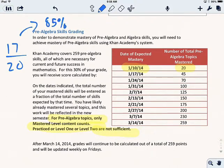Now, next Friday, I'm expecting that you jump up to 45 skills. Okay, so that would be what's due the 17th. And so that row in the grade book is going to stay exactly the same, except for the fact that the divisor's going to change. And so to go up to 45, and so if you didn't master anything else, your grade would drop from 17 out of 20 to 17 out of 45. And that would change your grade to 37%.